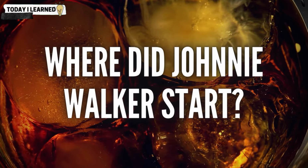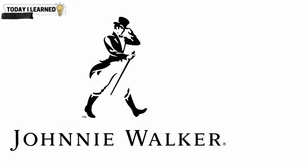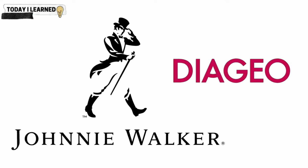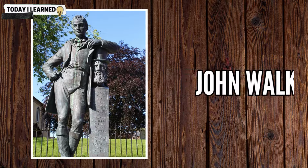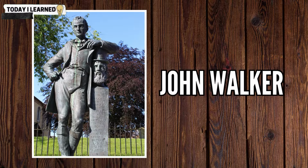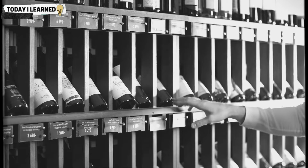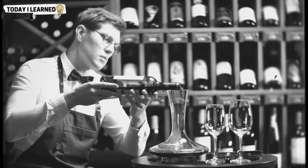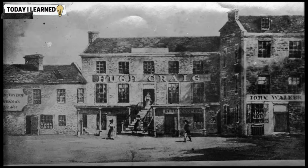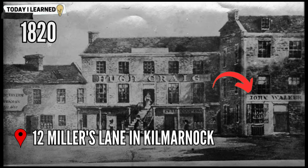Where did Johnnie Walker start? If you've ever had a shot of whiskey, you've probably had Johnnie Walker. Johnnie Walker is a brand of Scotch whisky now owned by Diageo that originated in the Scottish burgh of Kilmarnock in East Ayrshire. The brand was first established by grocer John Walker. In 1820, Walker opened his own grocery business selling fine wines and spirits in Kilmarnock. He had originally been apprenticed to a grocer in Lugar, but it was not long before he decided to go into business for himself. In 1820, he bought a small warehouse at 12 Millers Lane in Kilmarnock and set up his new shop. He called it Wine and Brandy Shippers to the Trade.